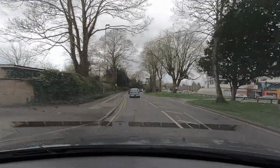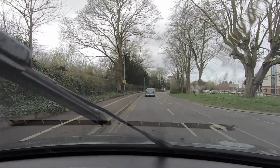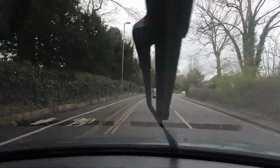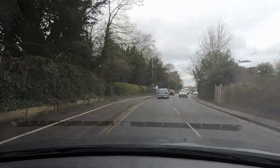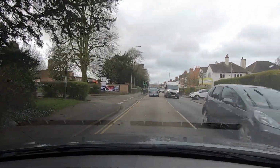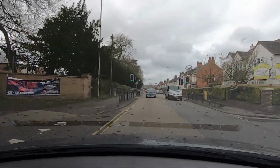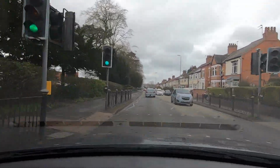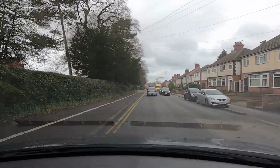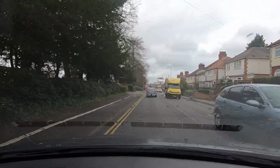So Moat Street has changed back now into Station Road. In the end, this Station Road will then turn again into Blaby Road. So there's no junction or anything, one road just becomes the next road. Not quite sure why that happens, but it does. It very often happens in a lot of places, particularly where you have a long road like this.